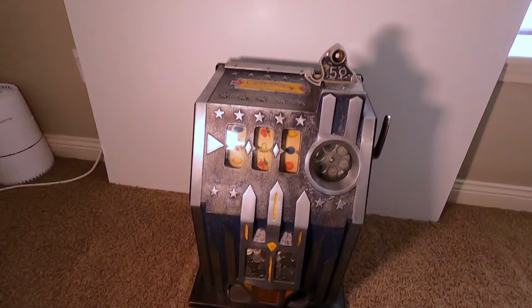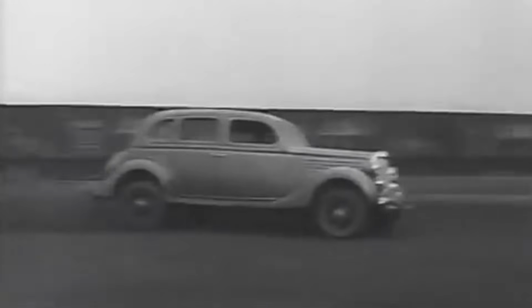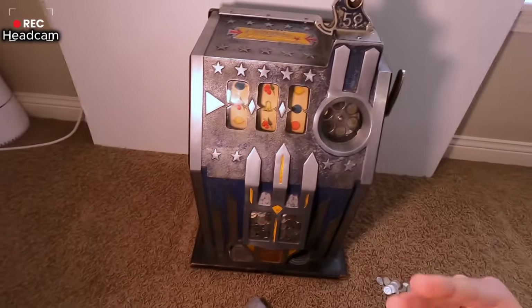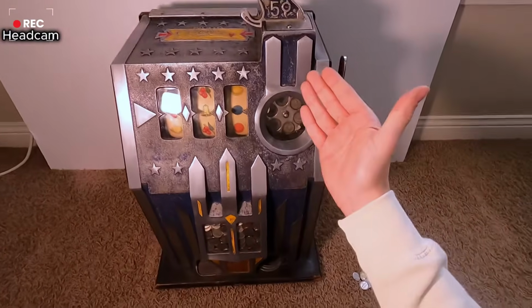Slot machine number 2. 1935 was still a simple time. The price of gas per gallon was only 16 cents. The average US home cost around $6,000. And we've upgraded from sliced bread to sloppy Joe. Now let's get a little newer by about 5 years. This is a 1935 machine, but it takes nickels instead.